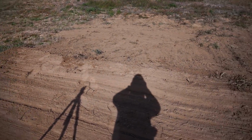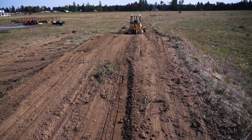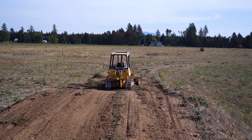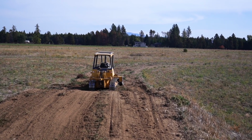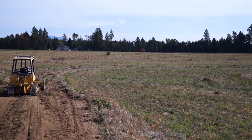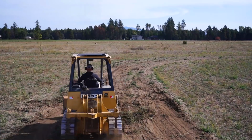Tabletop's looking brand new again. This has always been a really fun jump. Now the corner after the tabletop is a little tight and it kind of bottles up. It's always one line. So I'll open that up and that should flow into the rest of the track a little better.